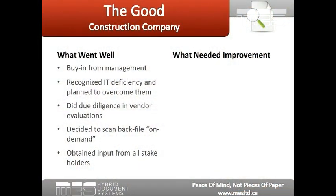So the good: there's a construction company, internationally based. What went well in this project is initially they got buy-in from the management. This came right down from the top level. It was appointed to a manager of administration, and it was starting to roll out from there. So they had management buy-in.